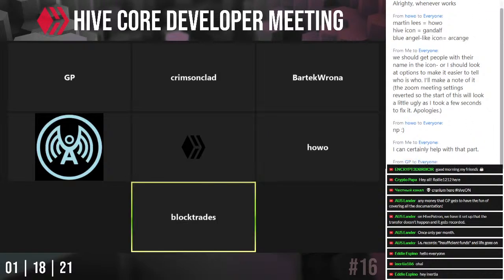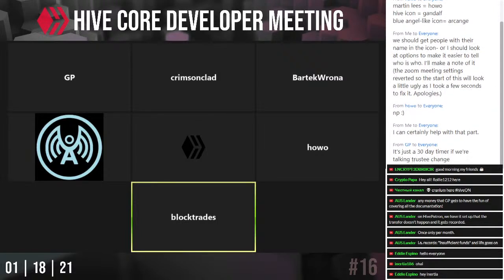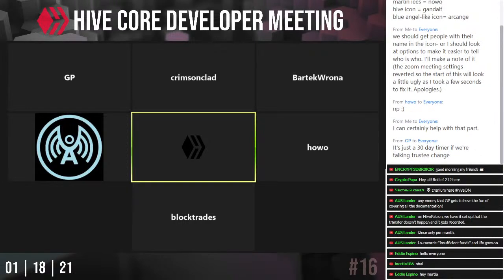Well, yeah, I mean, if you add it to the account object, you still have to have some way to get that data, right? The front end can't read the HiveMind database. For most of the accounts, it's irrelevant because most of them won't have it. Account has something like last owner update and last account update. So last owner update is useful for you to see if your owner key has changed.